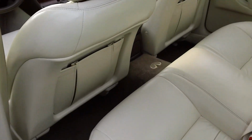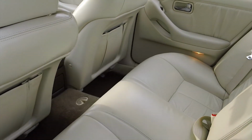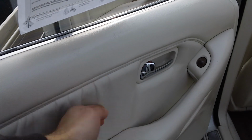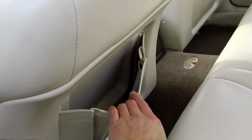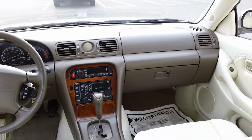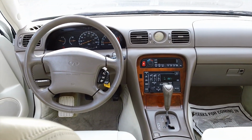And just look at this back seat, it really does look great. I love the design of this leather. Materials back here, identical to up front. It's like a baseball glove. Everything's beautifully done. The pockets behind the seat. Look at the front dashboard again. It's beautiful.